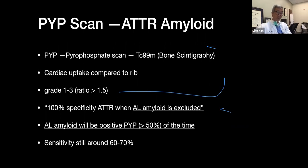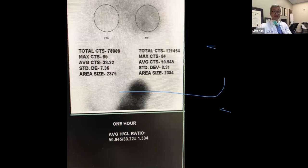But in the earlier form of the disease, it may not actually pick it up because you're waiting for the deposition to occur. So it's only right about 60 to 70% of the time in excluding the disease. And this is sort of, when they say, wow, get a PYP scan, it's really cool. But this is what the scan actually looks like. It's really not that fancy.